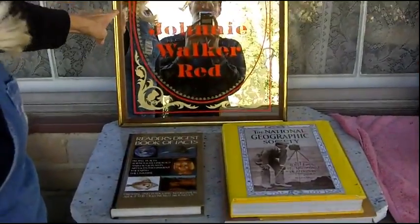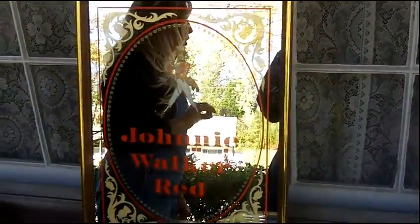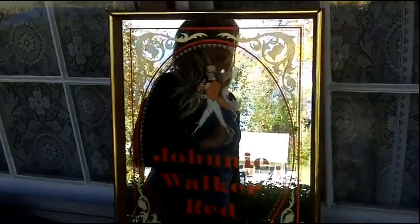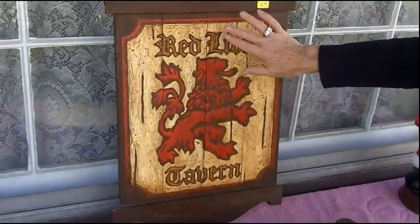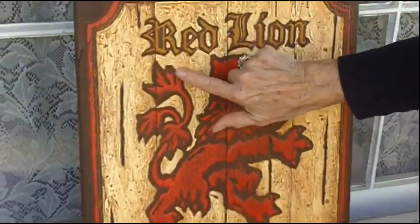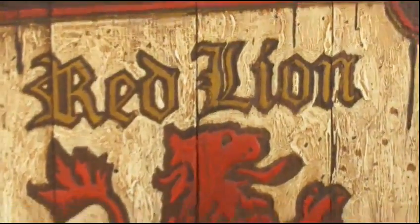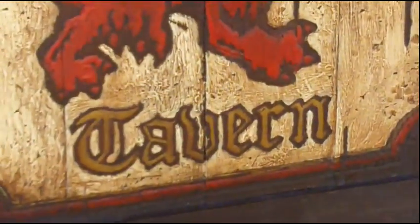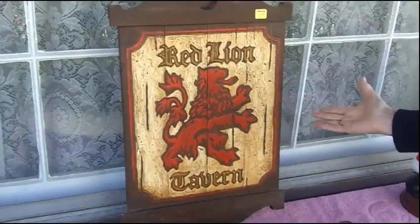All right, then at a yard sale yesterday, actually at a church sale, we were driving by and we stopped. For $1, I got this nice vintage Johnny Walker red bar mirror. This sells for $25 on eBay. At that same church sale, I got a Red Lion Tavern plaque. This is made out of wood, and it's carved in. I paid $2.50 for that. I couldn't find this online, but I suspect that would sell for $20 or $25 also, maybe a little more.